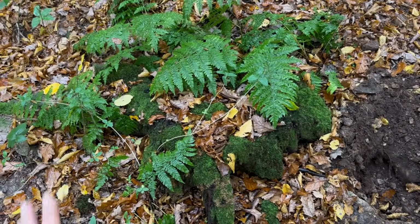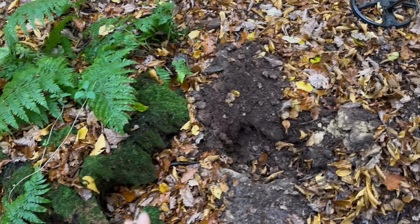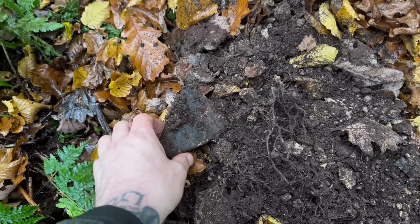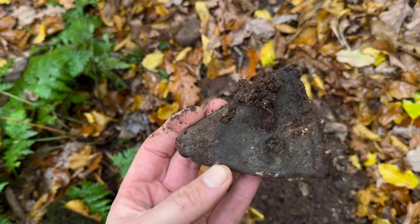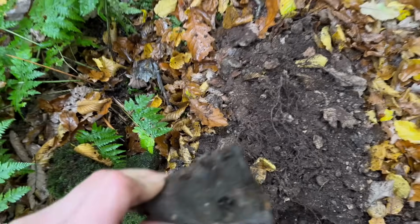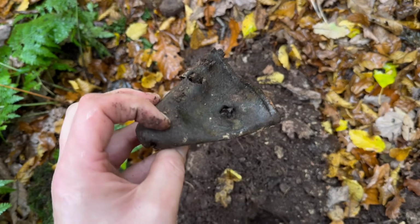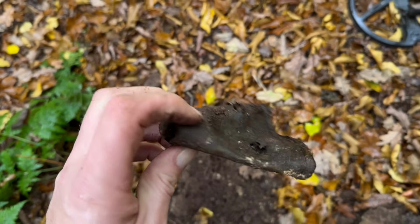There's obviously an old tree here that's been fallen. And there's a lovely banging signal. And it was, oh my God, someone's buried a hoard underneath this tree. And it wasn't. It looks to be an old bicycle light, looking at it. Old bicycle light fitting. And again, I thought it might have been an axe head because of the shape. And I saw the holes there, which I think it's an old bicycle light. Yeah. Cool, let's crack on.